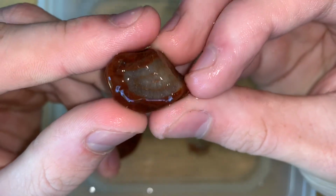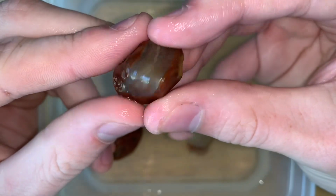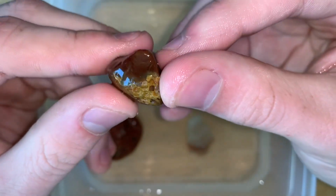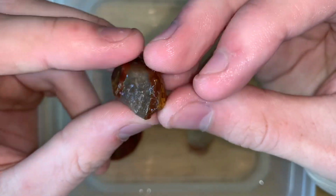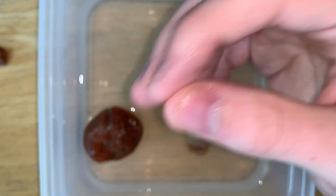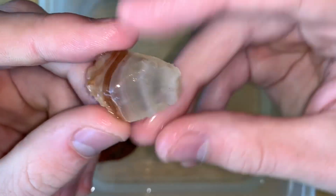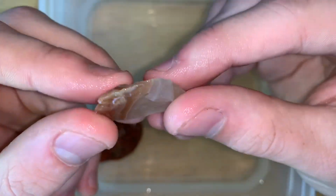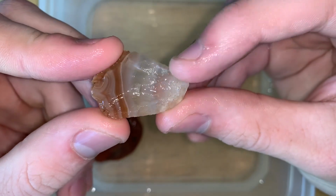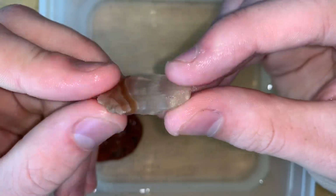This piece here is probably one of the finds of the day besides the big guy. I like the red band that runs through the quartz. I thought that was pretty cool and unique. This piece here is really cool. I love the transparency and the white banding, and it's just a unique piece. It's super thin, but super cool. It almost looks like it could be like a pendant. And I just like the shape of it, and the bands are really nice.